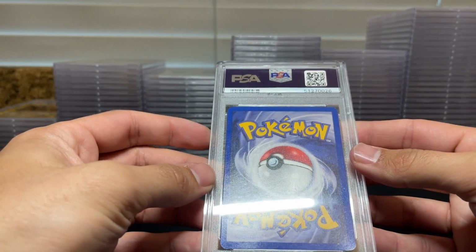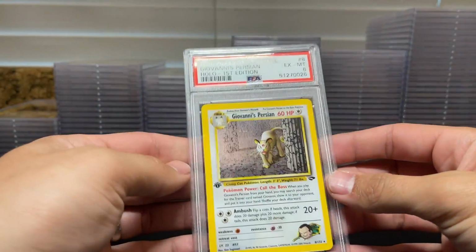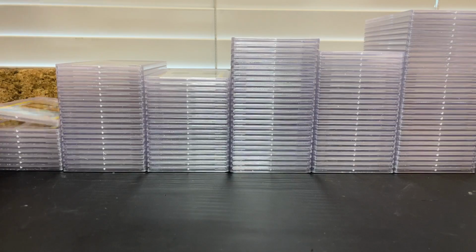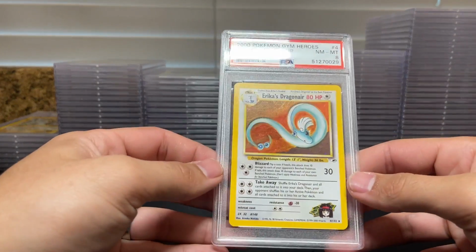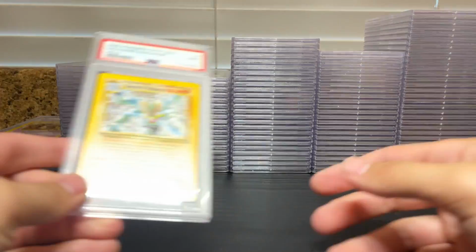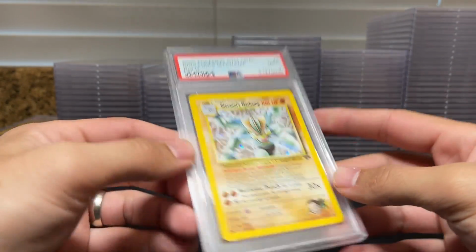Giovanni's Persian 6. Again, a little beat up on the back. Corner's a little raised, so not amazing. There's an 8. Hitmonchan. Then you've got Misty's Tentacruel as a 9. It's actually probably pretty good timing for this, right, with the National coming up. I'll likely end up taking some of this to the National. Again, I want to try to have a diverse offering there. There's a 9.